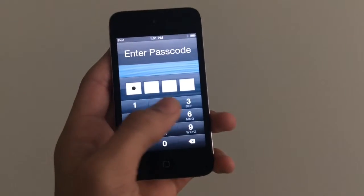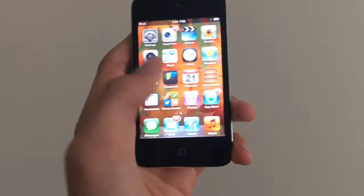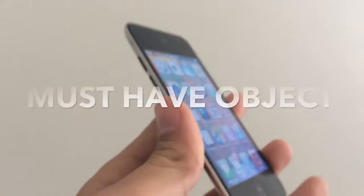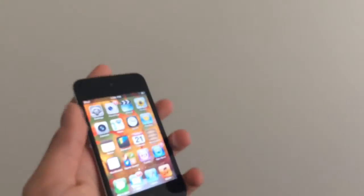The passcode for every single iPhone 7 will be 1234, so you don't lose your iPhone 7 and no one can hack into your iPhone. It is extremely skinny as well, which once again makes it a must-have object. Plus, with its non-HD camera and the effect to not zoom in and out, this makes it once again a must-have object. So there you go, the revolutionary iPhone 7.